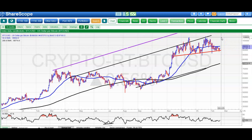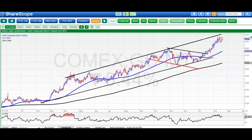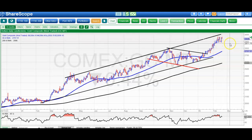Moving on to gold, which is behaving as if we're heading for World War III. I suppose the line in the sand there, the target 3,000, so above that things are looking rather interesting on the geopolitical front. Support at the moment 2870.